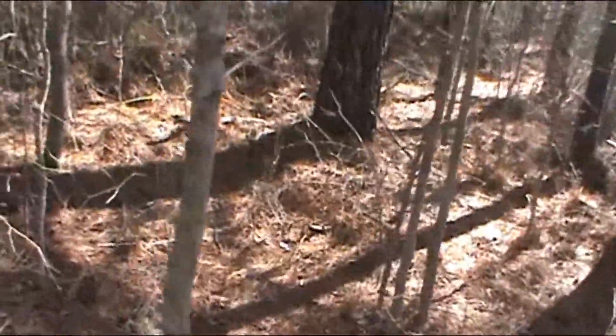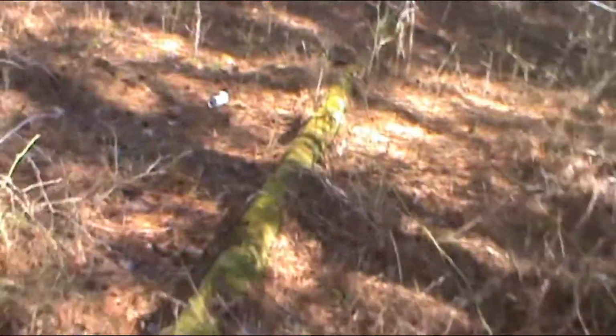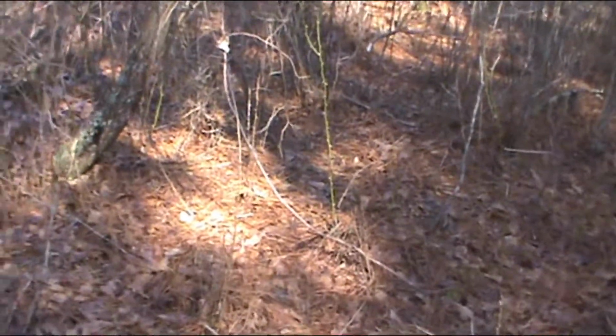Yeah, on this point, there's a bed there. This looks like doe bedding in here, though. Does and little bucks. There's trails coming all through here. There's a nice bed there. Bed right there, you see the outline of the deer. There's another bed over there. Yep, that means that's doe bedding.